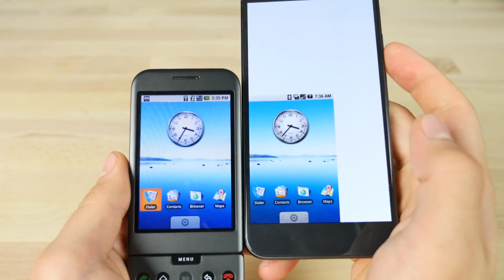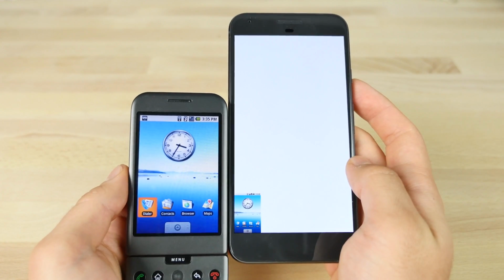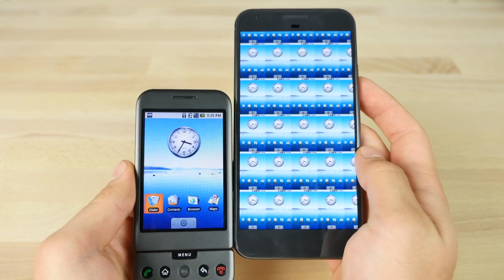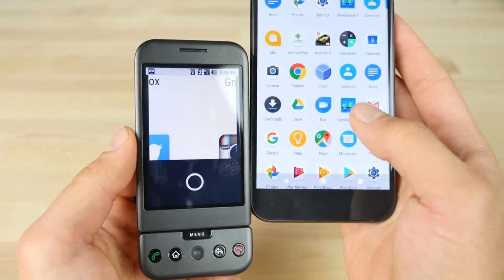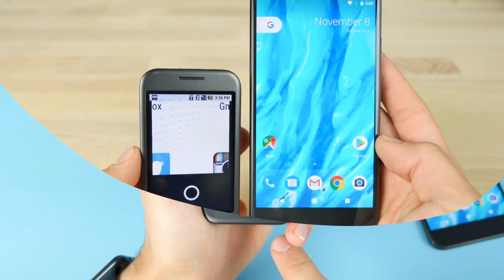So for some perspective, the same resolution display is on the right, and if I were to shrink it, you can fit almost 24 of the original HTC Dream's display into the resolution of the new Pixel XL. If I try to reverse that, all you'd be able to see is pretty much the home button on the HTC Dream. So let's get to using this thing.